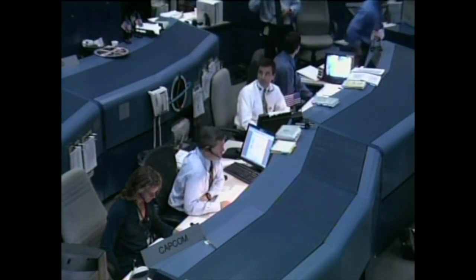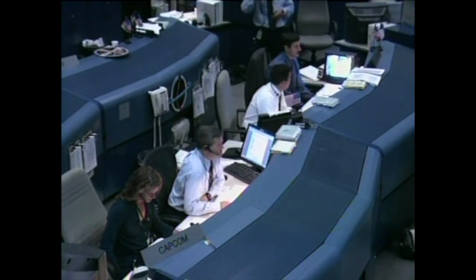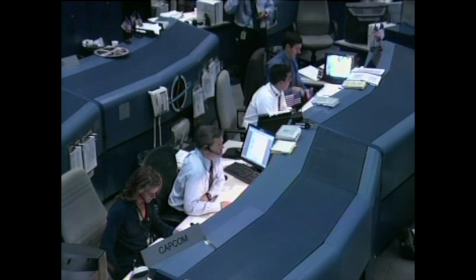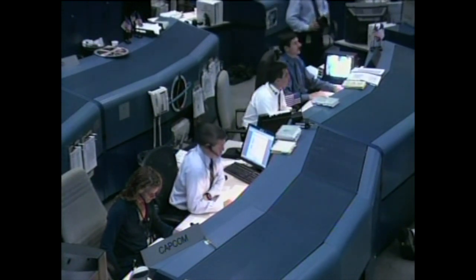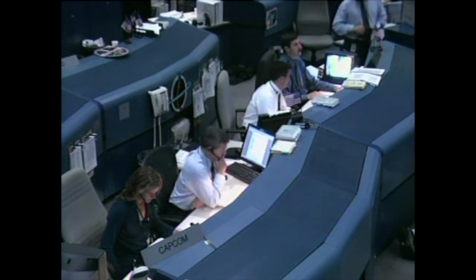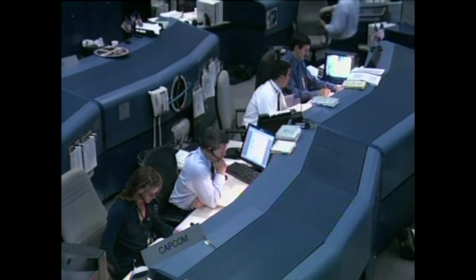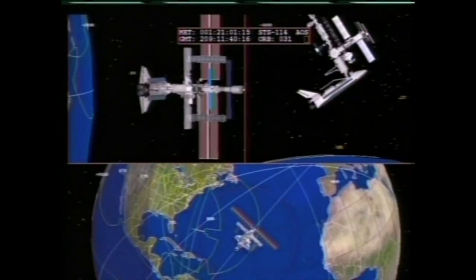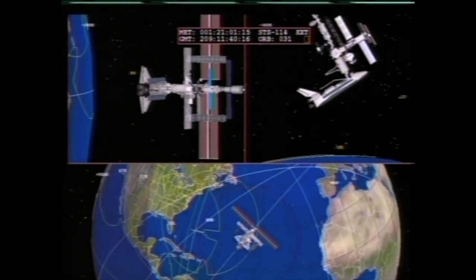That imagery has now all been downlinked to the ground for analysis by the imagery teams here in Mission Control at the Johnson Space Center and for discussion later today by the Mission Management Team, which convenes its daily meeting at 1 p.m. Central Time. Again, about 5 minutes from now at 6:45 a.m. Central Time, we'll be replaying that rendezvous pitch maneuver video that was taken by external television cameras on the International Space Station.